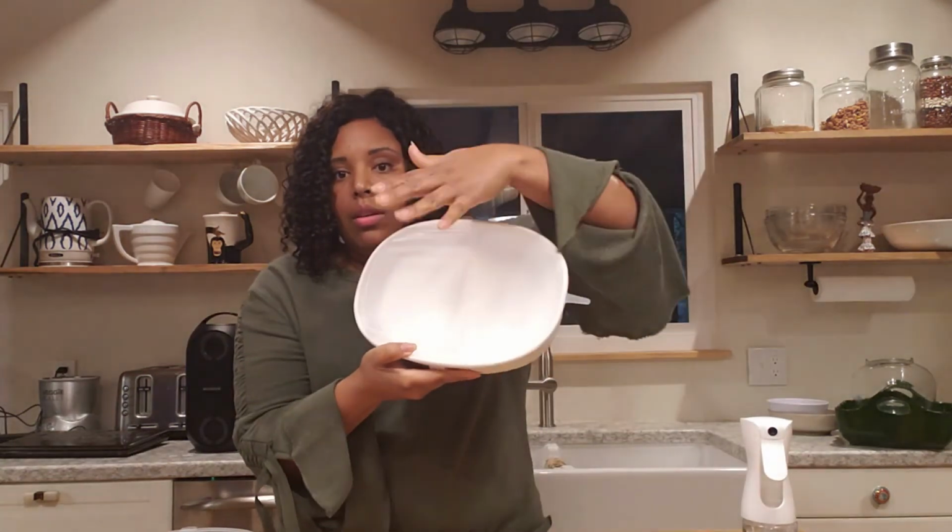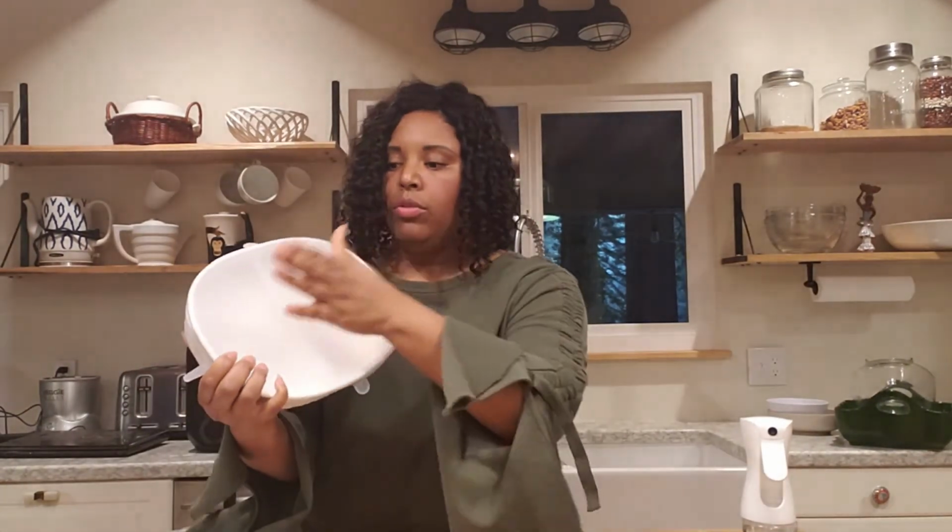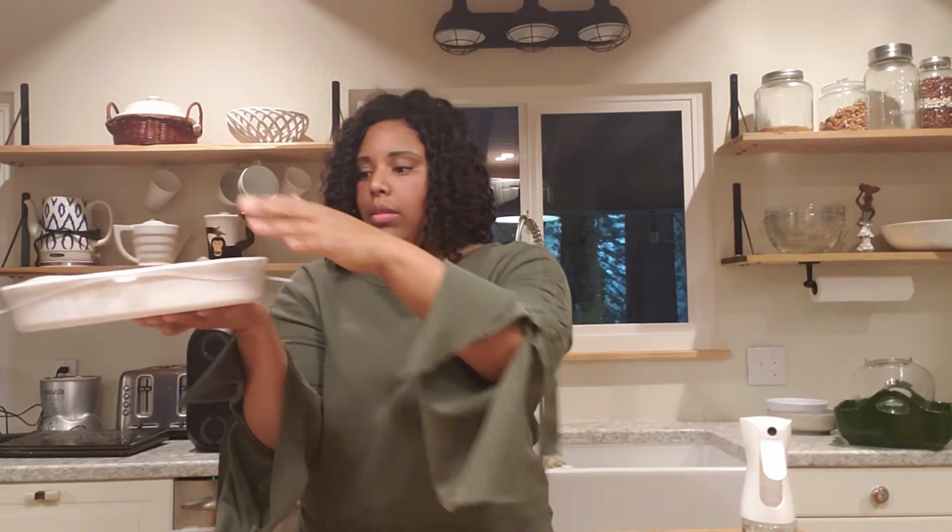And this is the largest size square. Oh, look at that. Good. Make music with it and store food. Multi-purpose, look at that. So it's sturdy enough that you can set something on top of it. That's so awesome. That's genius. I love that.